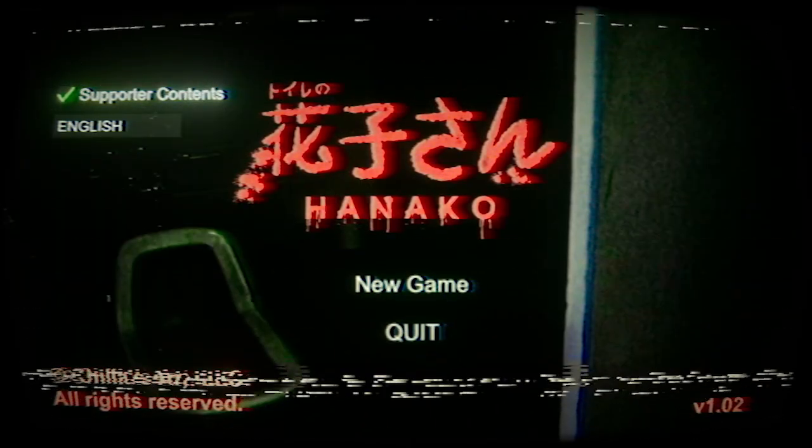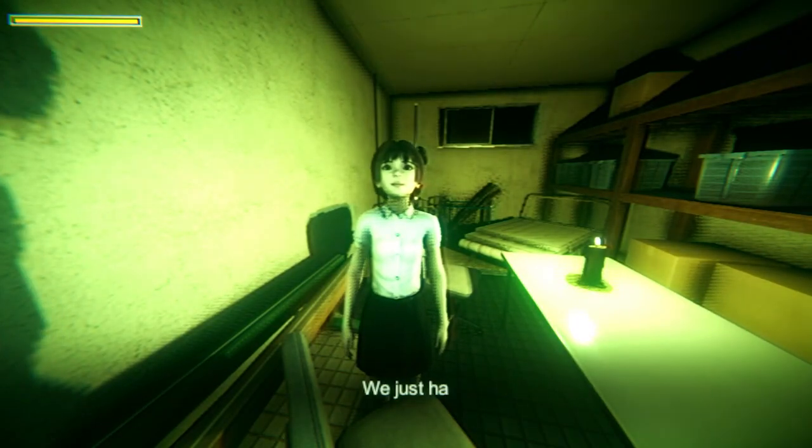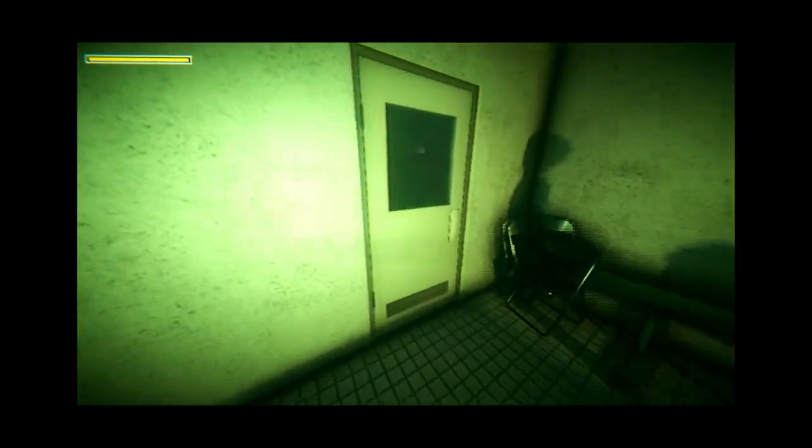In this game, we sneak into our school with 2 fellow classmates, with the intentions of summoning the spirit of a young girl named Hanako to curse a bully in our class. What could possibly go wrong, huh? Right?